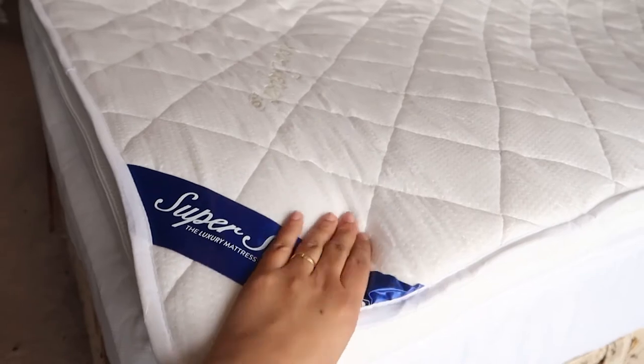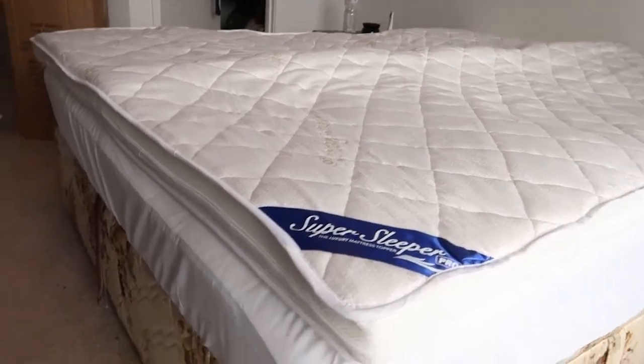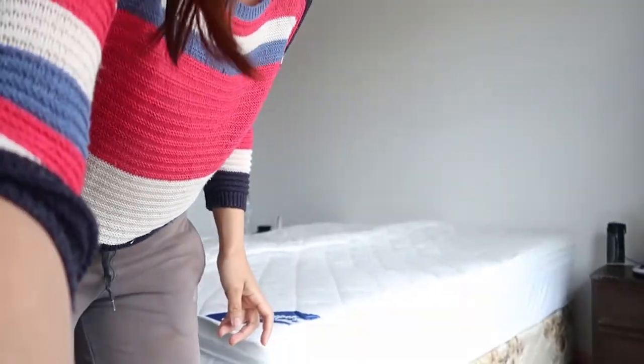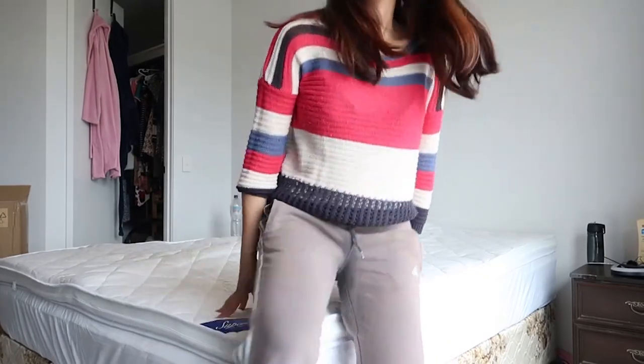See how soft it is. So soft. Love it. I love it. Yeah, it's so soft, guys. No, we need to put the sheets, bed sheets on, but you're gonna flatten this first. It makes our bed higher. Oh my god, that is so soft. See, bouncy.